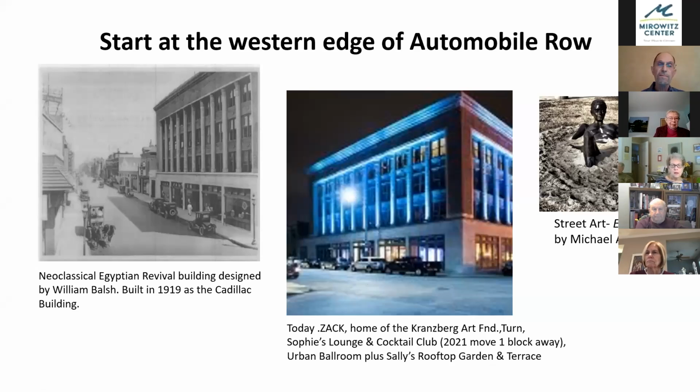So if you look at the Dot Zack today, where we start our walking tour traditionally and then begin to go east on Locust, it looks very much as it did in 1919 with some better lighting.